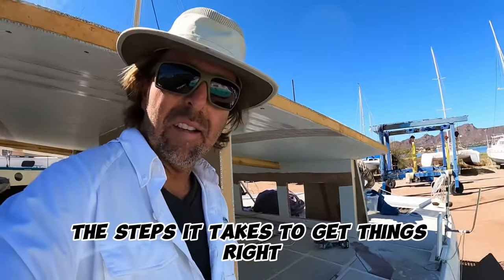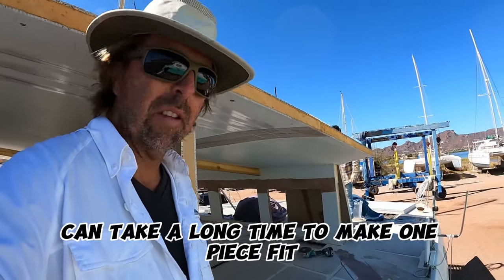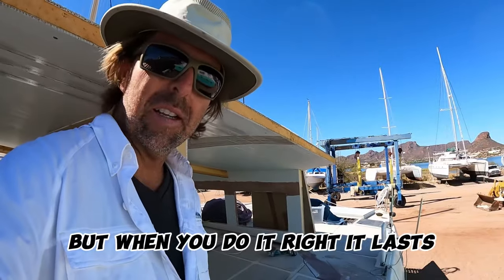The steps it takes to get things right can take a long time to make one piece fit, but when you do it right, it lasts.